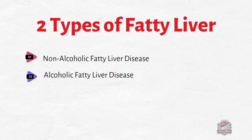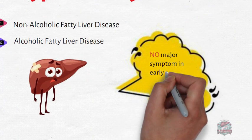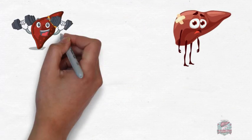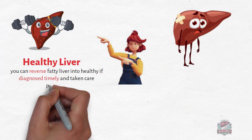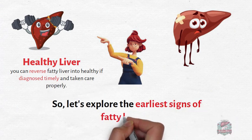Fatty liver may not cause noticeable symptoms in its early stages, but as the condition progresses, individuals may experience noticeable signs in the overall body. But the good news is that the liver has the ability to heal itself if taken care of properly during its early diagnosis. So, let's explore the earliest signs of fatty liver through which we can make a timely diagnosis.